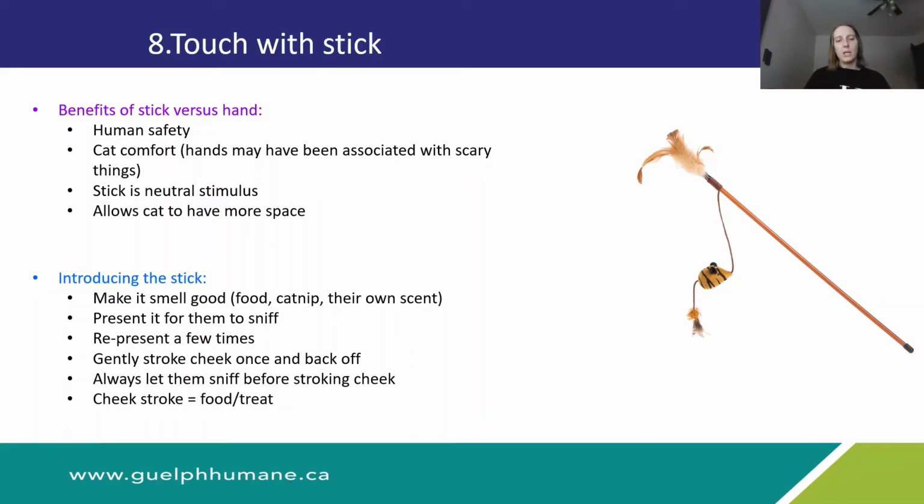Okay. And you can also have the cheek stroke equal food or treats by offering a treat or a bit of wet food after you do the stroke. So that would look like presenting the stick, let them sniff it, do a cheek stroke, take that away, give them a treat, let them eat it, and then re-present, let them sniff, cheek stroke, take it away, give them a treat. And this is just associating the cheek stroke with something positive, so that not only are they saying, okay, that's not so bad, but also they're saying, oh, that results in food. Okay, maybe I like that. I can get on board with this.